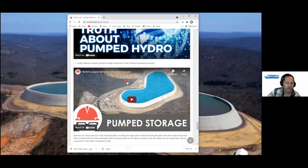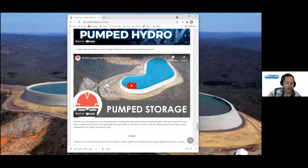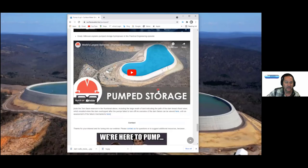And this one here, the hydraulic modelers may take note of: Tom Sock reservoir, which is a pump storage project, and note that this is the swath from a dam breach wave, because I think at some point the pumps failed to turn off, there was no emergency spillway, and the entire dam failed and had to be rebuilt. So the reason I mentioned that is that this is not a magic bullet. It's not the end all.